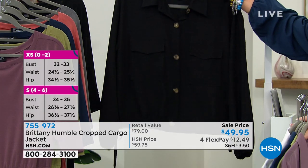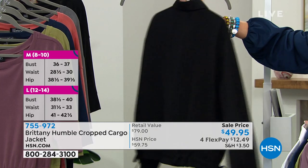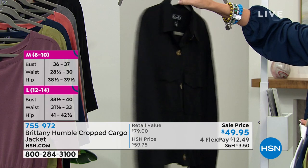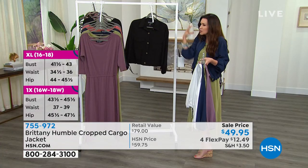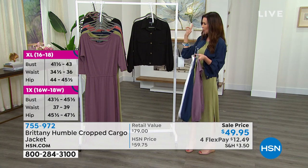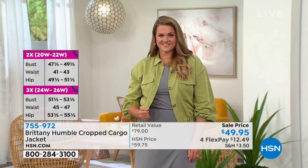And then look at that black. Ooh, Brittany, it's hard to find a good topper that goes day to night, but I think that this one does. It feels like a beautiful silk blouse, but it's that perfect topper. I love your buttons too.